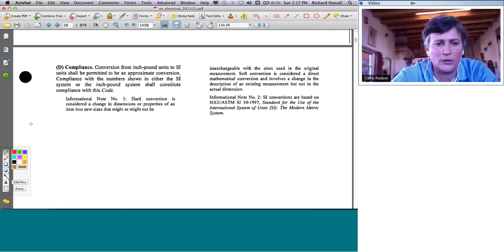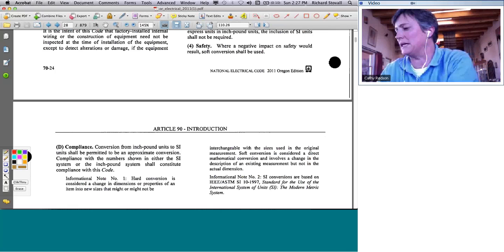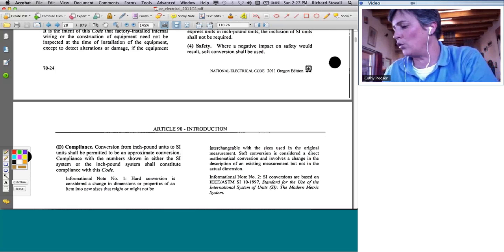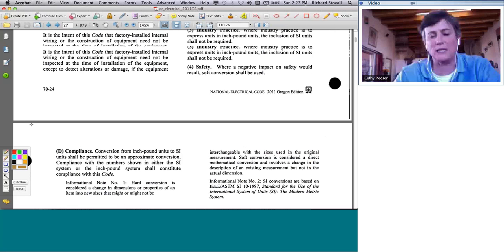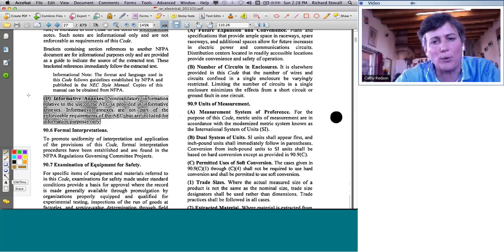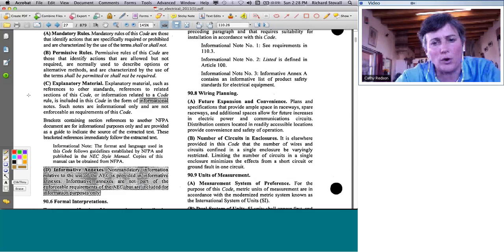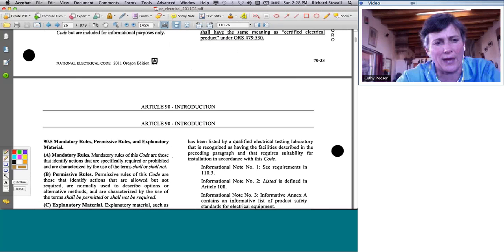There's a really good section in the beginning of all the Mike Holt books that discusses some of these parameters of Article 90, and whose permission it is, and what it means to have permission, what it means to have something that's listed, what it means to shall not, shall, must not, must, all those things. So please take some time to look over that so that you don't get stumped. And if you need guidance during the exam, remember that there's information about that in Article 90, which under normal circumstances, you might not even have the occasion to read.